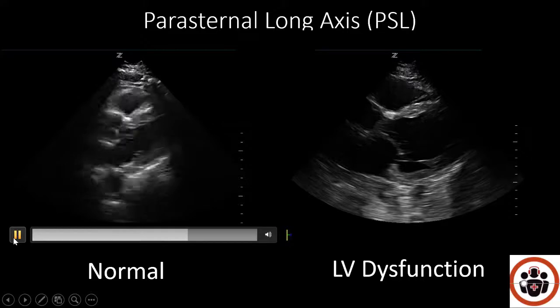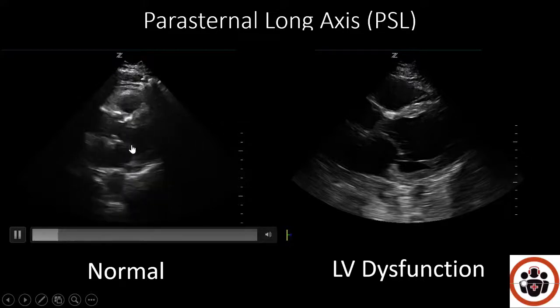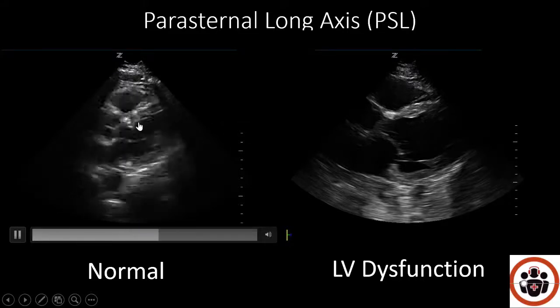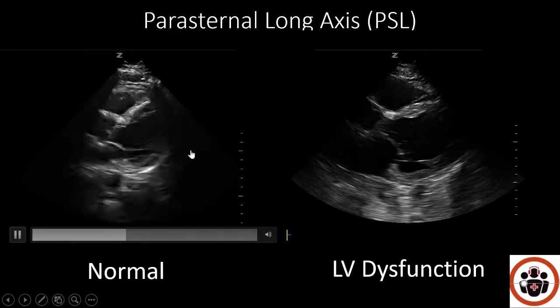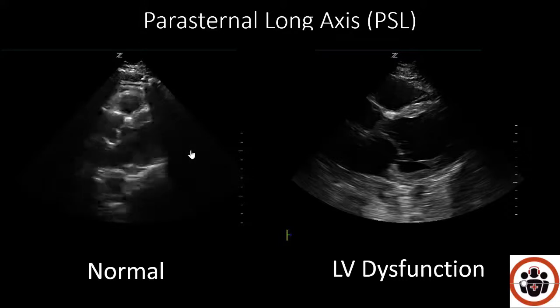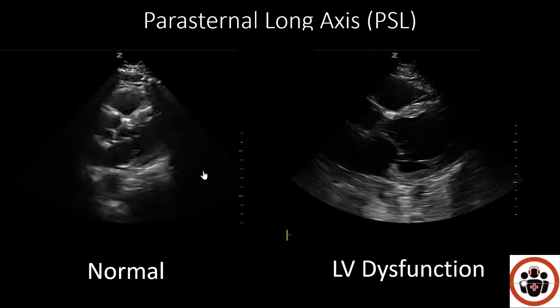This is what normal looks like. The anterior leaflet of the mitral valve comes quite close to the septum. It almost looks like the anterior leaflet is high-fiving the septum. Some people call this septal slap. Some people call it E-point septal separation.